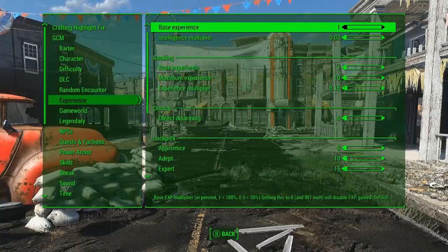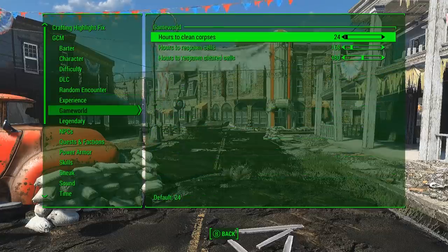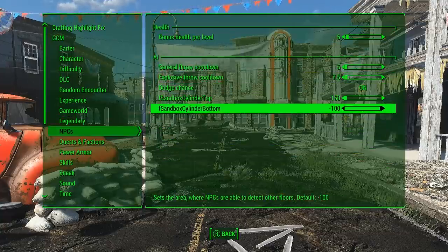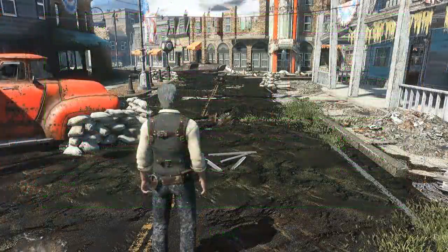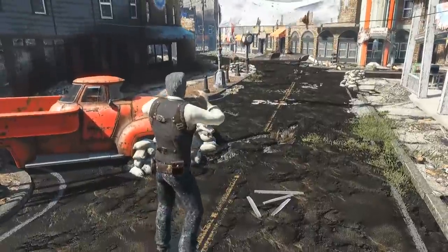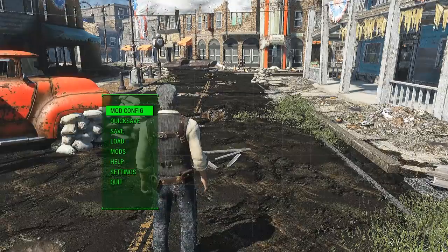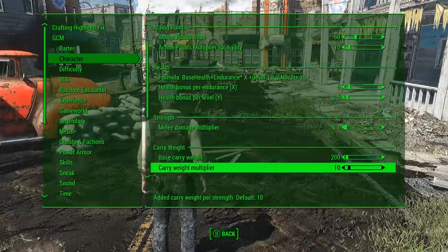This mod actually allows you to set many of the game's internal settings without using console commands or ESPs. You want your character to jump higher? No problem. Or you want to change the amount of experience gained from completing objectives? Well, that's not an issue. You're just one convenient button click away from having that happen with this mod installed. Everything can be adjusted from NPCs, quests, factions, power armor, random encounters, skills, sneak, sounds, and so much more.